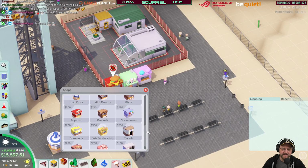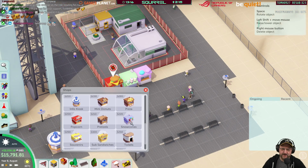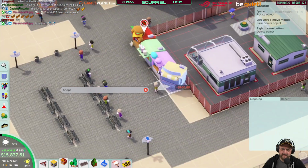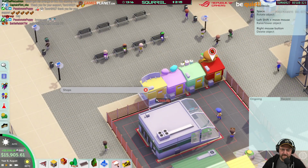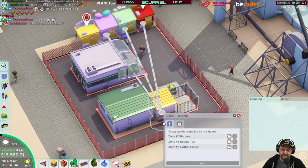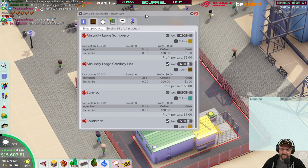Umbrellas, turkey legs, souvenirs. Souvenirs would be... I don't think we have a souvenir shop yet. Maybe we should drop one of them in. I just don't think we do.